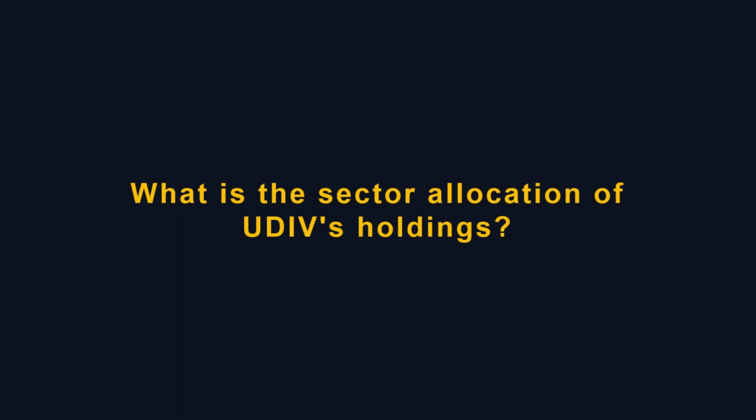Here's a breakdown of understanding UDIV's sector allocation. UDIV's underlying index. UDIV tracks the sole active U.S. Core Dividend Tilt Index. This index doesn't publicly disclose its exact sector allocation, making it difficult to pinpoint the precise weightings of each sector within UDIV.